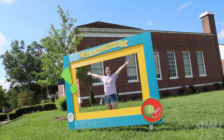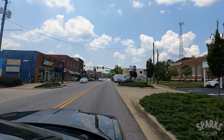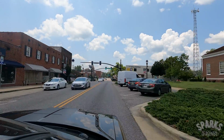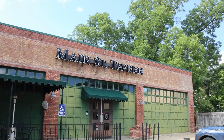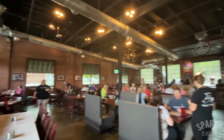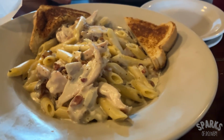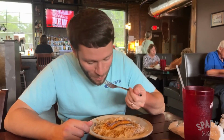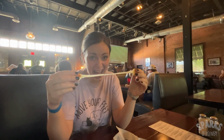After we explored the campus, we made our way to the small but cozy downtown area. While there didn't seem to be much shopping here, there were some great food options. We decided to have a meal at the Main Street Tavern, which seemed like a popular place. Jess enjoyed a pasta dish that was delicious, and I had a salmon dish that was great as well. The best thing we had, though, was the fried cheese curds, which were awesome.